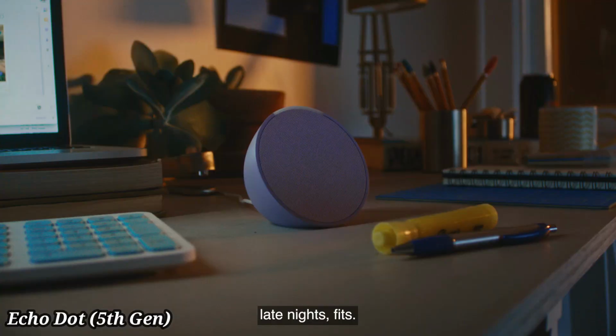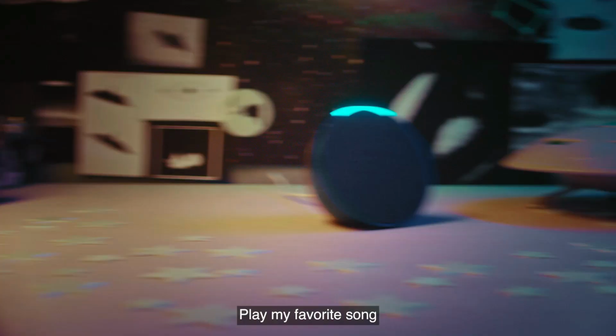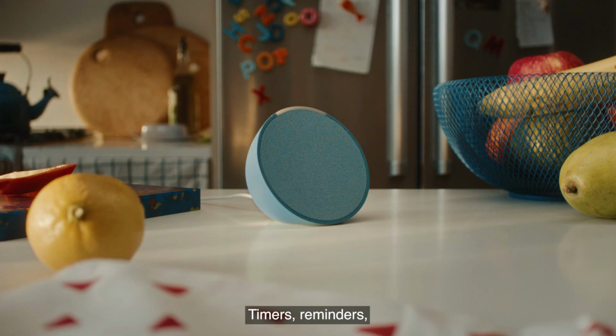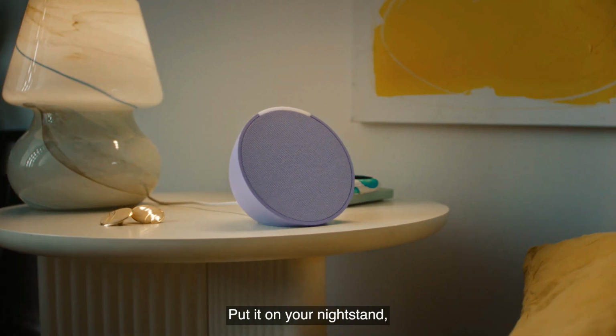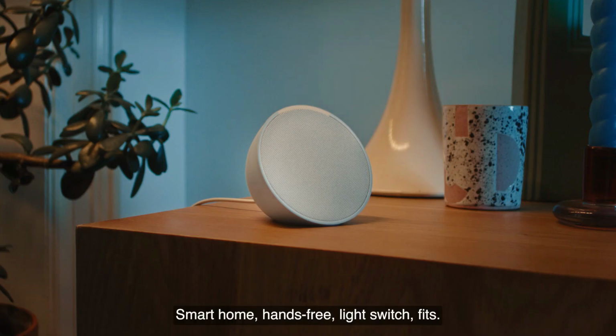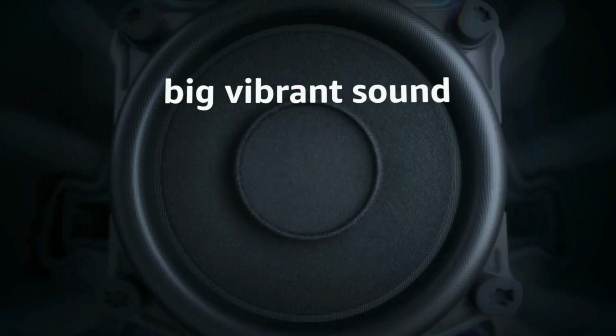Echo Dot 5th Gen. The Echo Dot 5th Gen is a compact yet powerful smart speaker that brings Alexa's capabilities to any room. With improved sound quality, it delivers crisp vocals and balanced bass, perfect for music, podcasts, and audiobooks. The sleek, spherical design fits seamlessly into any decor. Use voice commands to control smart home devices, get weather updates, set reminders, and more.